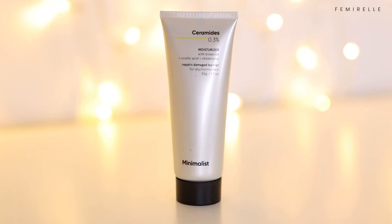Currently I'm using this Minimalist Ceramide Moisturizer, and it works really well. This is for dry skin. Because it's winter here, I started using this one, which is for drier skin. And you have another version for oily skin as well, and it works great.